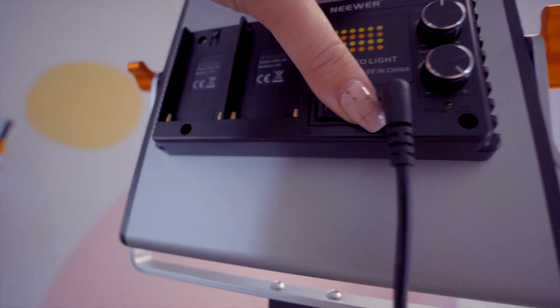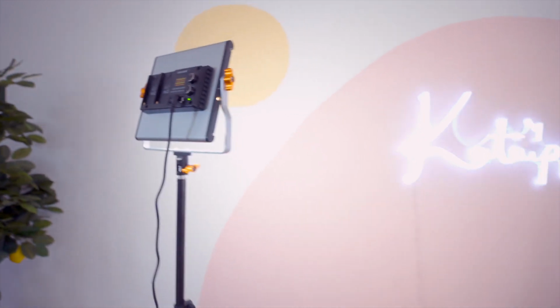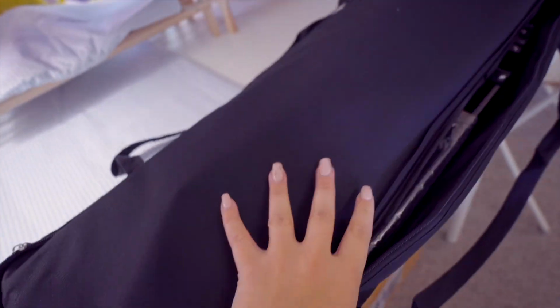What the heck? These are brilliant. You can also get batteries for them. You can buy them with batteries in, so you can have them not plugged in. How cool is that? But I've got DC ones, nice and bright for me to take photos in. They also sent me this kit as well that came in a bag. These are great, these bags, aren't they?